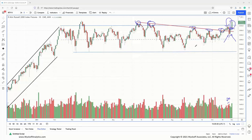And we could most definitely keep thinking that there's going to be a continuation out of the apex formation. Usually out of the apex formation, the price is traveling with a lot of momentum and not a lot of stopping places. And that's my expectation here with Russell. Even if we're going to stop, we're probably going to stop just for a couple of days and then continue to the upside.